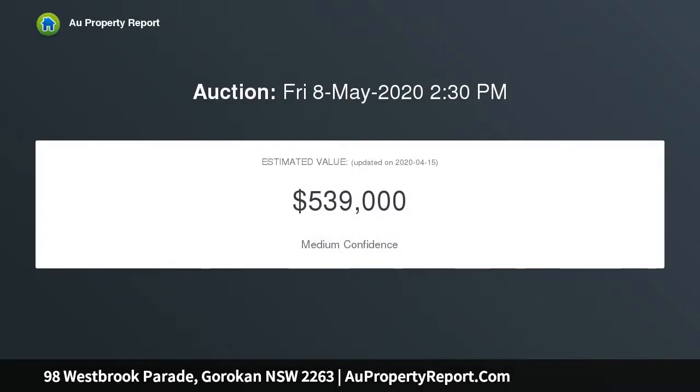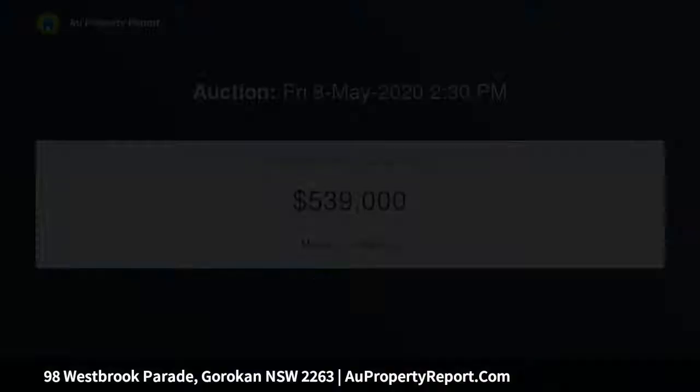At 696 square meters approx, the block provides so much space for kids and pets, plus a massive side access is ideal for a granny flat or those who need storage for their boat or van.